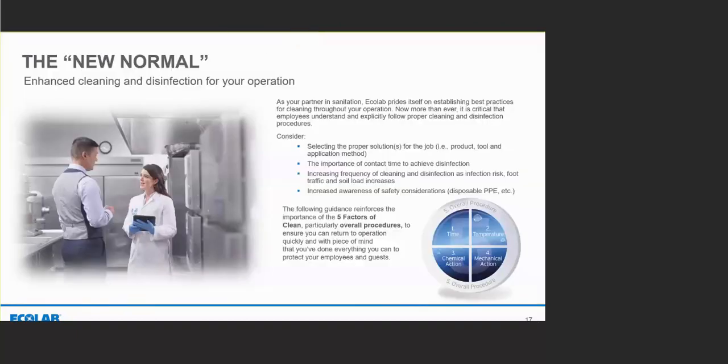So we've heard this called the new normal. I like to refer to it sometimes as the next normal because, as Tim mentioned, we might be living in this world for a while until there's a viable vaccination or antiviral treatment. All along, Ecolab has been here as your partner in sanitation, making sure we're providing best practices for cleaning throughout your operation. But with this heightened focus on cleaning and disinfection, and having it be more visible to everyone involved, when previously it was maybe something done in the evenings or when students were not in the school, there has to be a behavior shift at the unit level. You need to make sure that your employees understand and explicitly follow those proper environmental hygiene procedures.